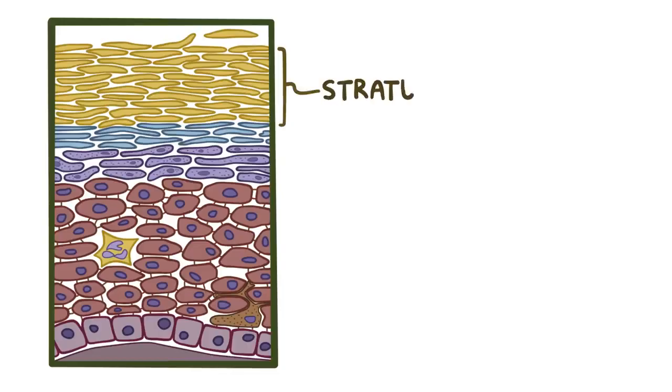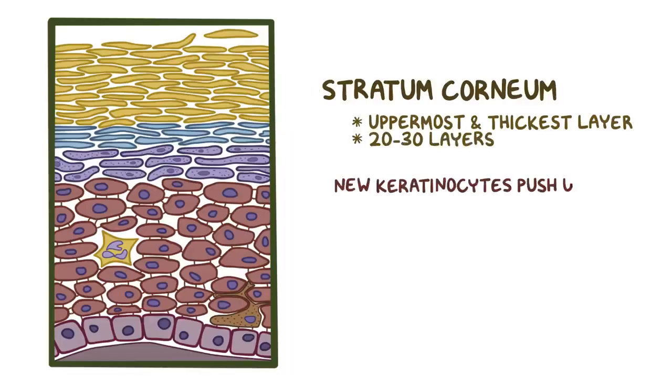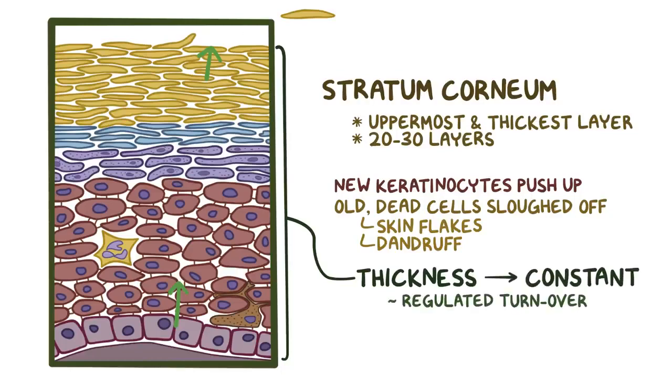Finally, there's the stratum corneum, or the uppermost and thickest layer of the epidermis, which is like a wall of 20 to 30 layers. As new keratinocytes push up into the stratum corneum, older dead cells are sloughed off, forming skin flakes or dandruff. In this way, the thickness of the epithelium remains constant with a regulated turnover of keratinocytes.